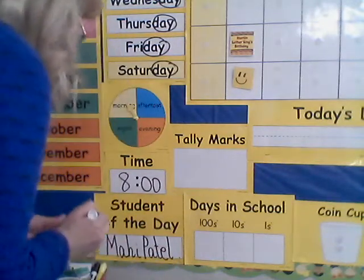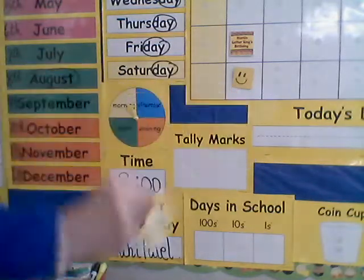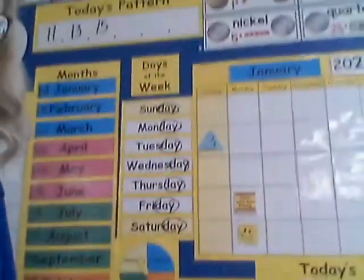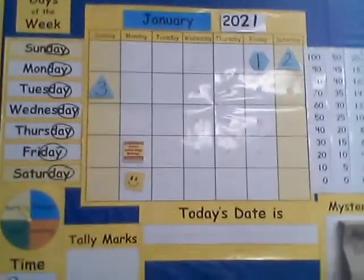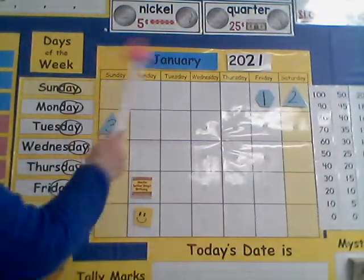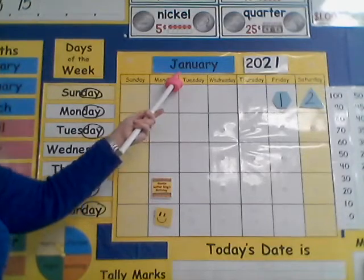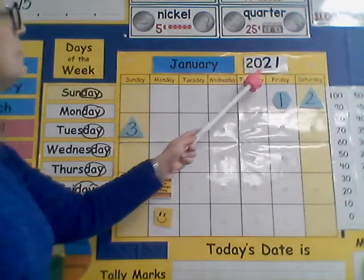All right, and then Mrs. Haro would give Mahi her Student of the Day sticker. And of course, I would give her a pointer and say, all righty, young lady, you are on. And Mahi would say, this here thing is called a calendar. And this is called a month. And what month are we in? January. And this here is called the year.